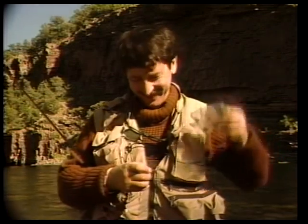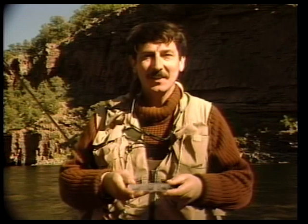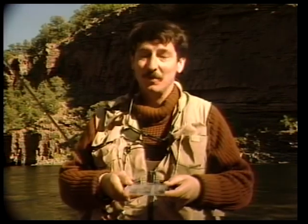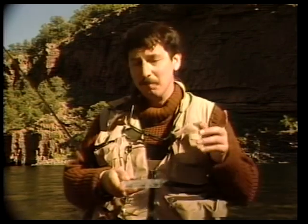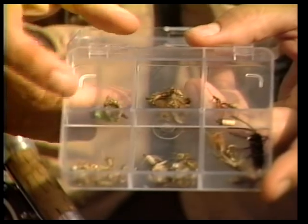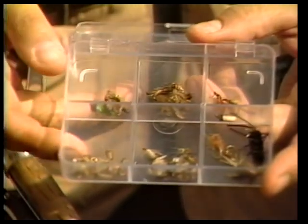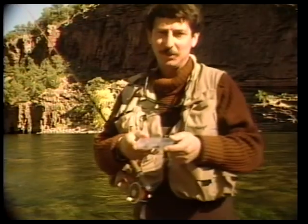Thanks, Jack. Nymphs. They imitate the subsurface life of aquatic insects. Whether it's mayflies, stoneflies, caddisflies, they're really important to the trout. Most of the trout's diet consists of nymphs. A good selection of them and a little bit of skill towards using them will make you a better fly fisherman. Come on along with me and let me show you how to use them.